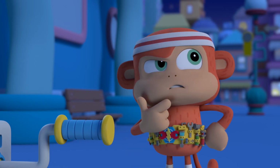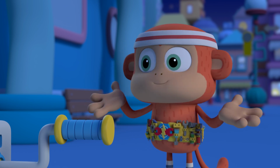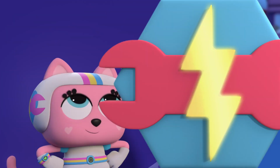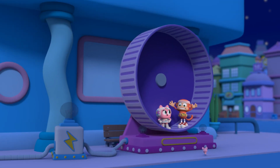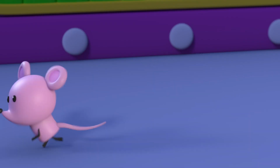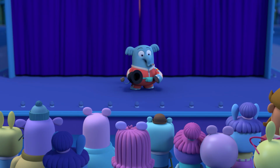Maybe it's because I'm only using my arms. What if we engineered something that could use the energy from my whole body? Wait. Even better idea. Two whole bodies. We run fast enough, it just might be enough to light up the tower. Tiny, can you be our light checker? Keep a good pace. Come on, keep up a good pace.